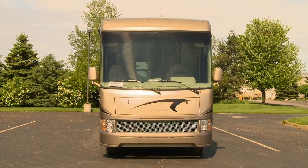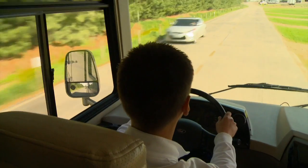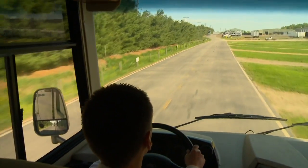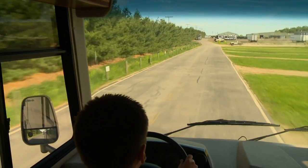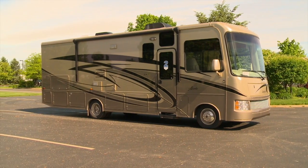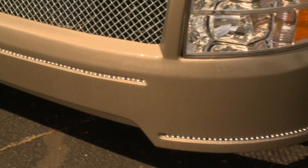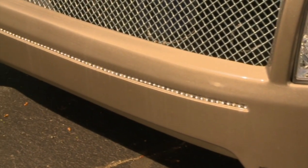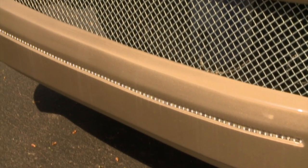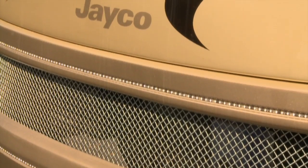Besides the obvious huge windshield, which by the way is the largest in the industry, the Alante also has the narrowest A-pillars for better sight lines and gives that front end a clean, sleek look. Speaking of the front, the seamless front cap has some cool LED lighting accents above and below the grille, along with some lights on the lower front pan.